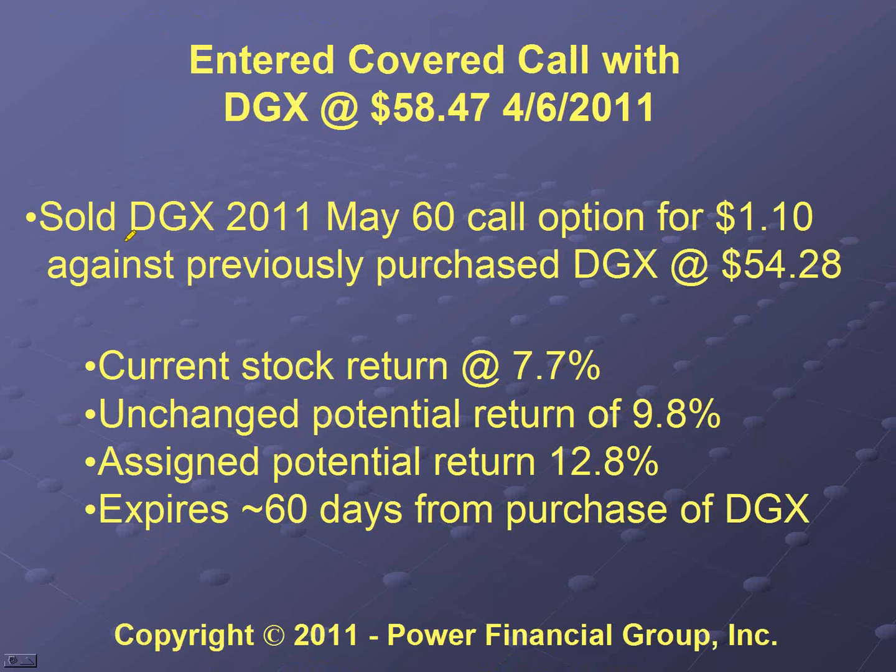So we sold the May 60 call option for $1.10 against the stock that we had already purchased. Now the current stock return was already at 7 or 8%. By doing this legging in, we now have an unchanged potential return of almost 10% and an assigned potential return of almost 13%. And the position expires in about 30 days.